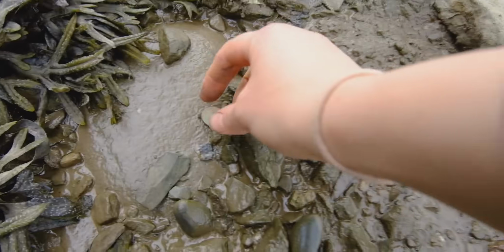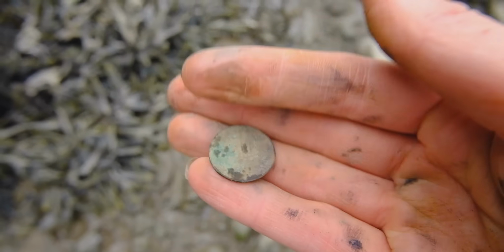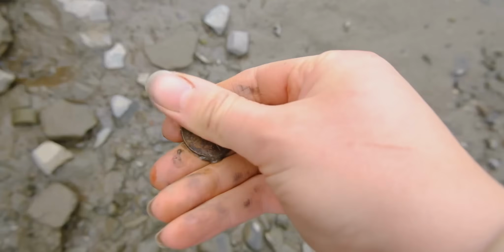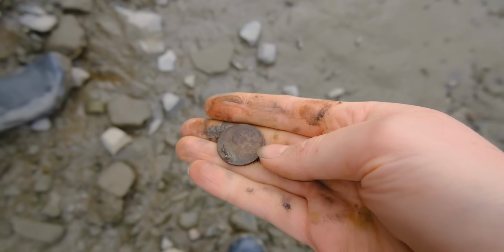1p. How many coins have we got now? We've got loads of coins now. There's another coin. It's a 10p. What's up with all these coins? People just yeeting them off into the river.